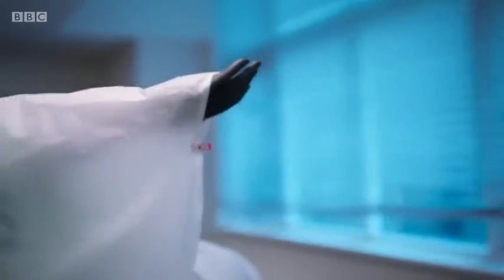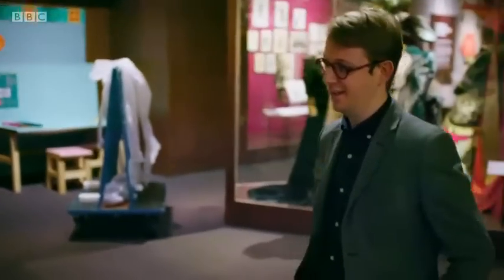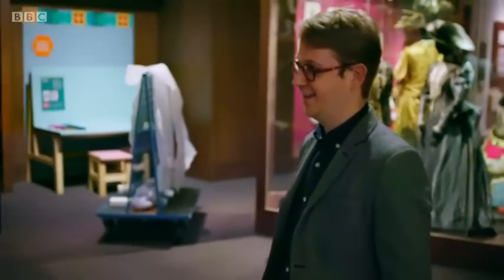Finally, the stellar costume is on its way to the gallery, ready to meet the public once more. Oh, wow. Look at that. You see her sparkling already. Fabulous.